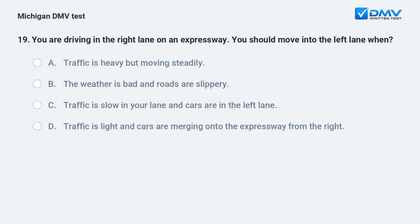You are driving in the right lane on an expressway. You should move into the left lane when A. Traffic is heavy but moving steadily. B. The weather is bad and roads are slippery. C. Traffic is slow in your lane and cars are in the left lane. D. Traffic is light and cars are merging onto the expressway from the right.